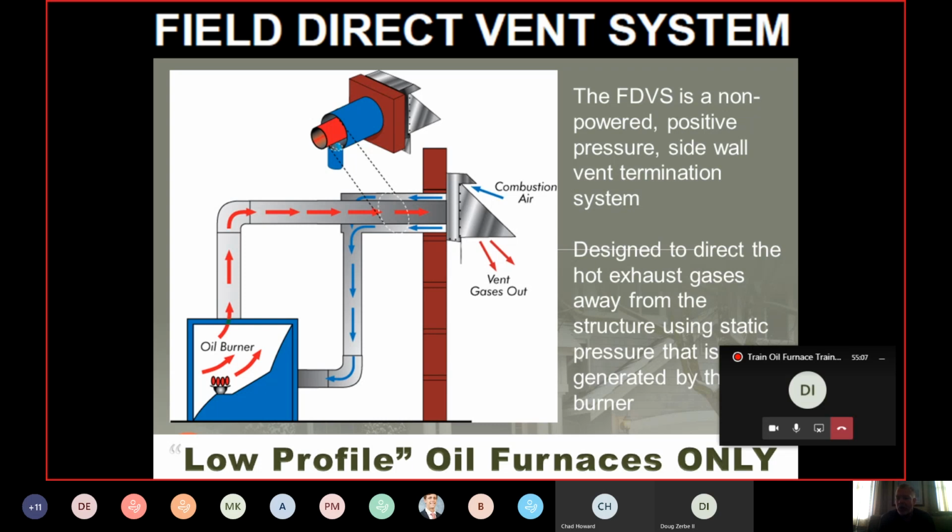And if you recall earlier, I showed you where that'll give you a lot of the information we're going to go over here in regards to the models of the actual direct vent kits that you use for direct vent applications. So the FDVS, which stands for Fields Direct Vent System, it's a non-powered positive pressure sidewall vent termination system. It's designed to direct the hot gases away from the structure using the static pressure that is generated by the burner.